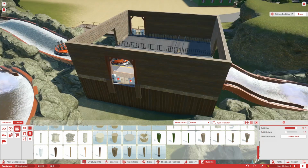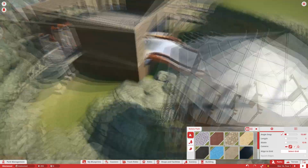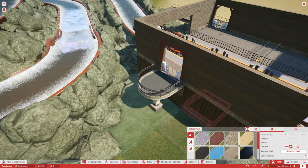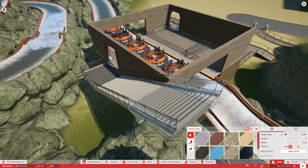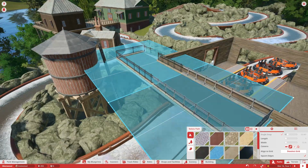We haven't even gotten into the roller coasters. We've only got two rides in the park, and everyone's already saying, oh man, I want to go to this park if it was real. It's insane that people are already thinking that.